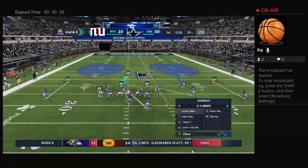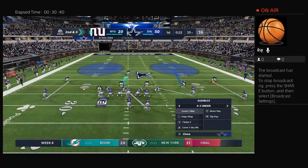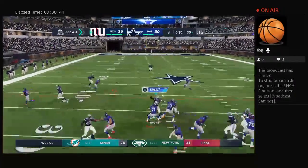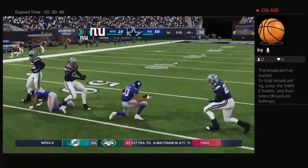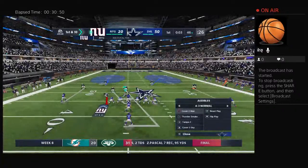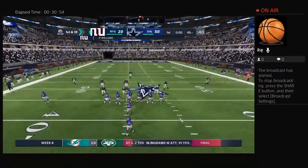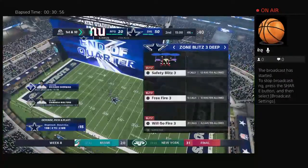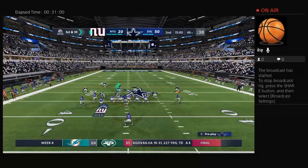From the 35, back to work on 2nd and 4. 2nd and 4 at the 35-yard line. Rosen will throw. They'll find Williams on the slant. And able to get this one across the 45 before he's brought down. A gain of 11 on the play. And the Giants first down. Giant football, and we're ready to begin the second quarter as they've got it with a 1st and 10.